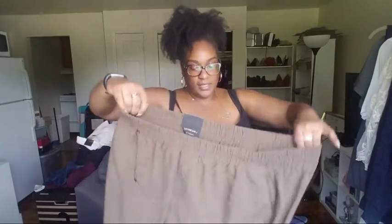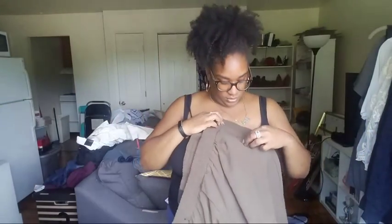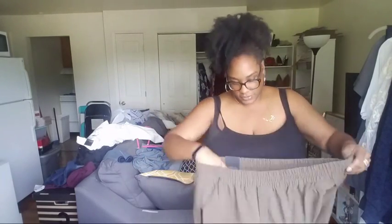These are joggers, and I've always wanted a pair of joggers. I got them in the 18-20, which kind of worried me because joggers to me are supposed to be looser. They say $49.99. I'm sure I didn't pay that. They were originally $59.95. They're a nice olive-like color with pockets, which better be real pockets. Are those real pockets? Yeah, they're real pockets.